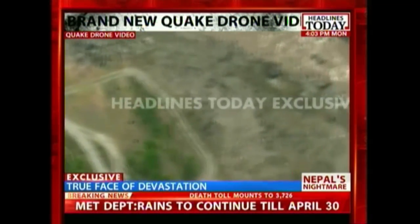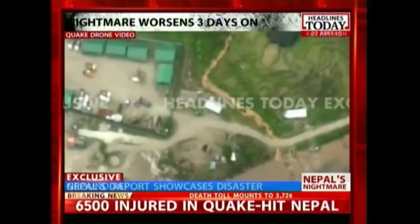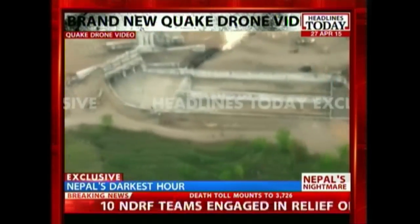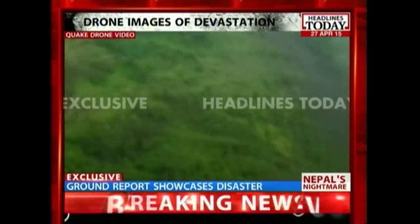So far, the priority has been capital Kathmandu and some of the other affected areas, but because of these pictures that have now come from an unmanned aerial vehicle, the authorities can now chart out areas. I want to quickly bring in Deputy Editor Shiv Arur for more on this. Shiv, what do these pictures indicate and how will they help authorities?